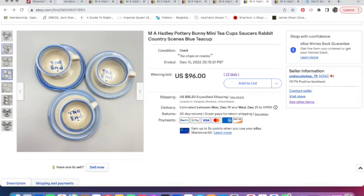And I thought, oh, people are using sniping programs, because there are programs out there where computers will bid for you at the last possible second. But it was like the last 20 minutes, and you could tell it was just people sitting behind their computers, bidding against each other. So that was kind of fun. So yeah, $96 for those 3 little cups.